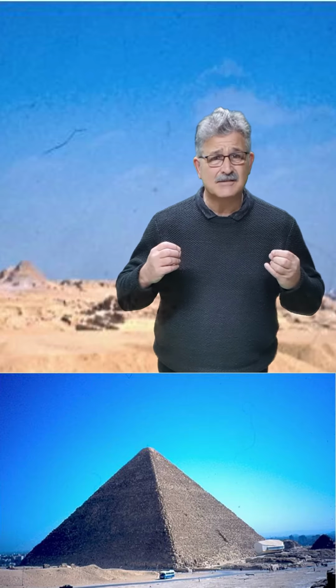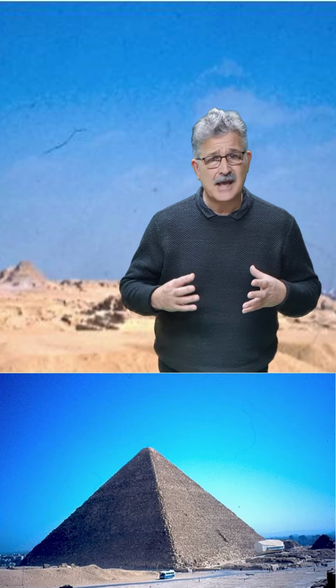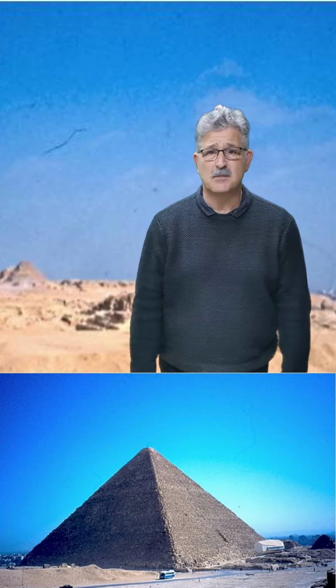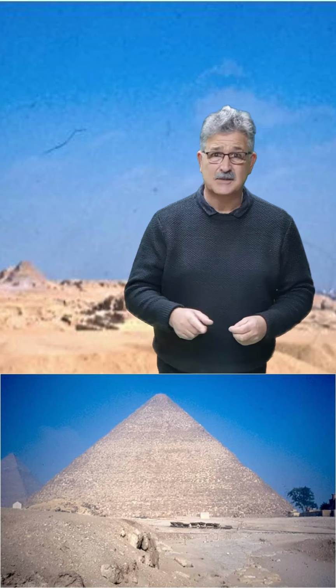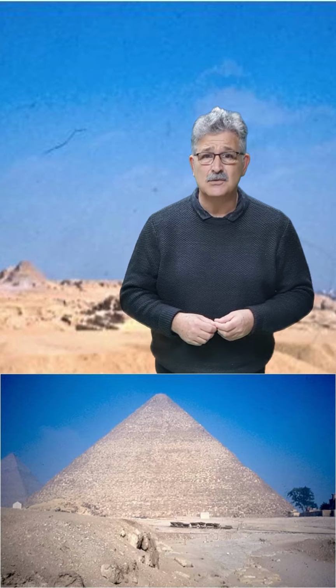The choice of the plateau at Giza is because it's full of natural rock which could be turned into quarries, and that stone would be used for building the pyramid. So 90% of the stone came from a local source, which is Giza. That's why they chose it. It's got 2.3 million stones in the construction of just the pyramid itself.